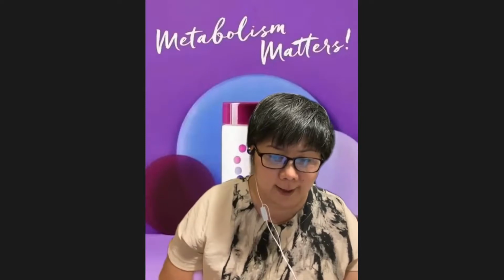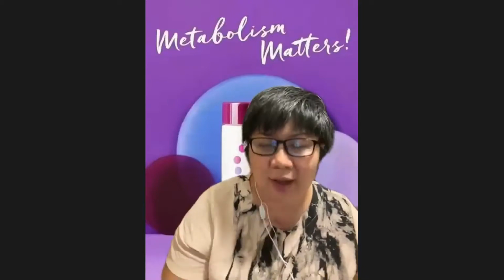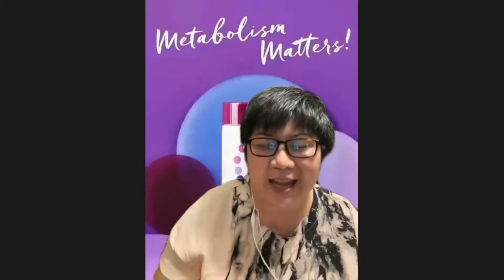T-green and Reishi Max are self-protection. How would Reset work in this pathway, especially from a cancer concern? Thank you, LK. I would say Reset would support the metabolic health status. A cancer patient has a lot of things to handle. The internal body system is very stressed out, especially when the patient is undergoing therapy, whether chemotherapy or radiotherapy.